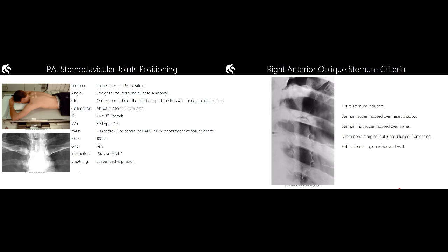This patient is shown prone, however, the majority of patients will prefer to have this done erect so that they are not resting their thorax's body weight onto that disrupted joint. It's going to be a very, very tightly collimated projection, about a 20 by 20 centimetre area. And that's your starting collimation. Depending upon how well you can palpate the patient, how confident you are, you can probably bring that in quite significantly from there. And your centering point is going to be at the jugular notch.